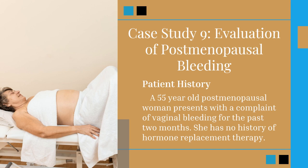Case study number 9, evaluation of postmenopausal bleeding. You have a patient who came into the clinic, 55 years old, postmenopausal, complaining of vaginal bleeding for the last 2 months. She doesn't really have a good story. Sometimes it's painful, sometimes it's not, sometimes it's a few days, then it stops, and then it starts back over. She has no history of hormone replacement therapy.